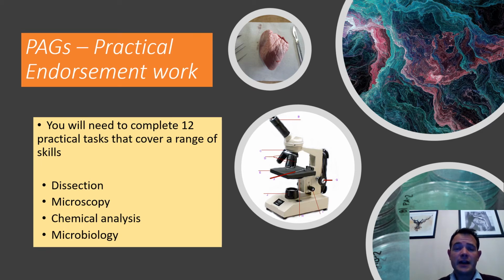Again, there's an element of culturing bacteria and being able to safely handle them and then use them for study as well. So that's an important key skill that we develop. And that just gives you a little bit of a flavour. There are 12 practicals that you will need to do across the 2-year course, and each one will focus on a particular set of skills that you'll go on to use potentially in a degree level course.